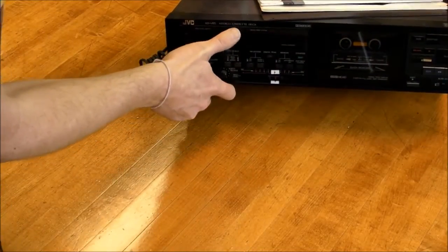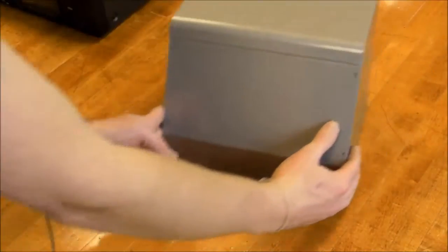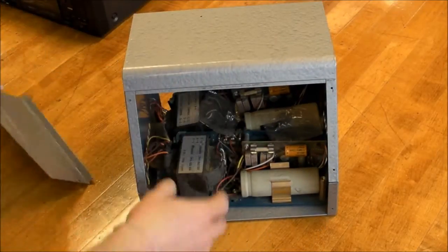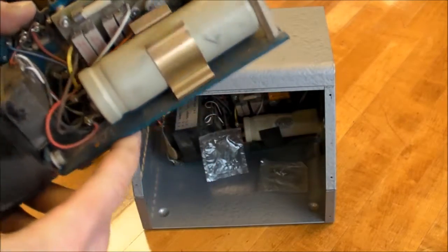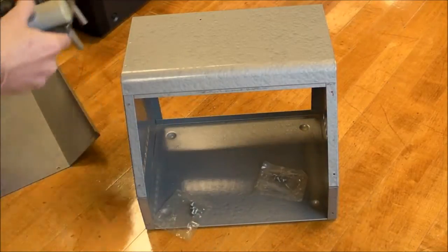JVC stereo cassette tape deck. Old school 90s stuff there. Here's a really nice box, project box, with a couple of power supplies in here. Really dusty. Looks like a lot of sawdust and everything on there. I have no idea if these things still work, and I don't really care.